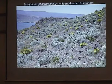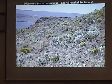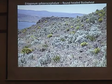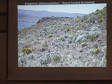But this is actually a place that we have never been as a group. This is across the Vantage Bridge, which is not very far, and then it's south of the Vantage Bridge. And this is an area where there are large numbers of brown-headed desert buckwheat, Eriogonum sphaerocephalum. And there's another type of buckwheat blue that's using these plants. Again, it could be a third species of buckwheat blue.